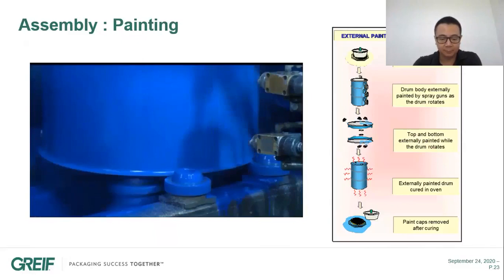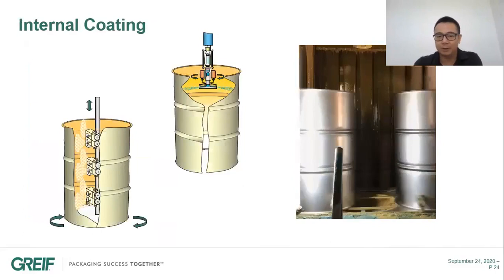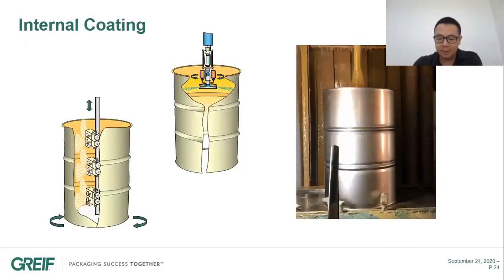A wide range of filling chemicals require the drum to have internal coating to protect the chemicals. So in this video, we're showing how we spray paint the coating into the body shell before the final assembly. The coating consists of resins with different chemical resistance, and there's various types of resins you can choose from, as introduced by Wigwan before.